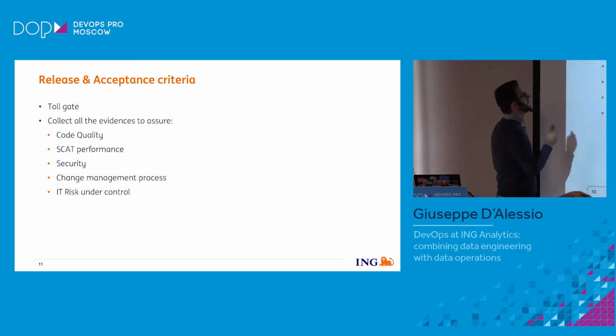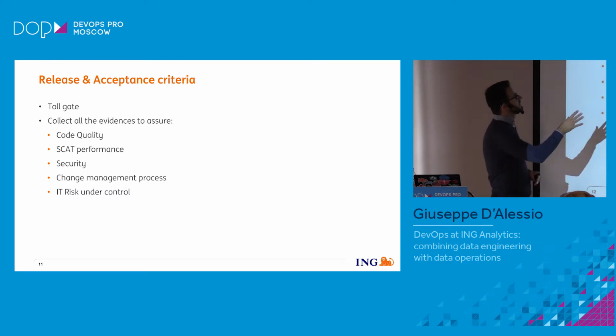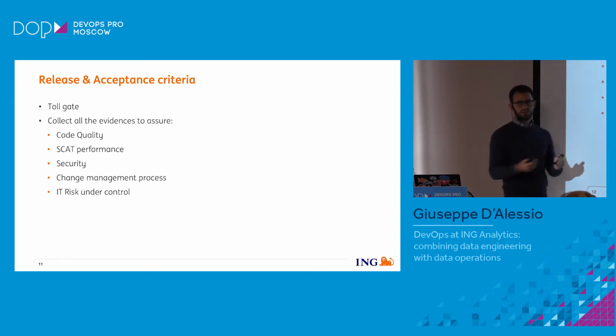And so the releasing part is really important because it's the moment when your product is reaching the customer, and you want to be sure that the quality is there, and from the security and from the risk point of view, everything is checked. And what we have built is this tool called iValidate. So it's an internal tool, you will not find it online.